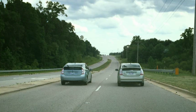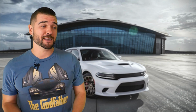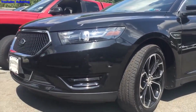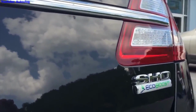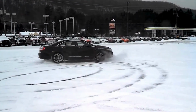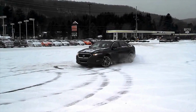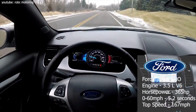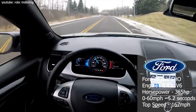And this is a tried and true platform. And if you're driving one, it will probably encourage that left lane Prius to move over when you get on their tail, which is a feat to say the least. And at first glance, no one would expect this Taurus to be anything more than your typical family sedan. But the SHO, which stands for super high output, gives the family hauler the performance chops of a sleeper. With 365 horsepower available to your right foot and all-wheel drive to put that power down to the ground, it'll zip from 0 to 60 in just 5.2 seconds. And get ready to surprise some faster looking cars.